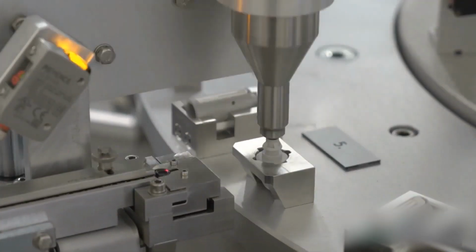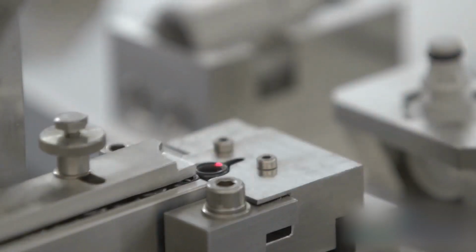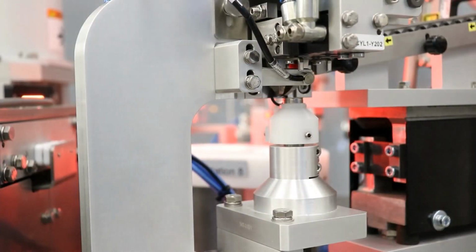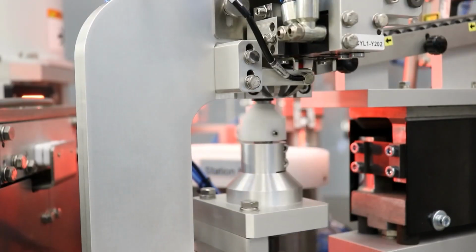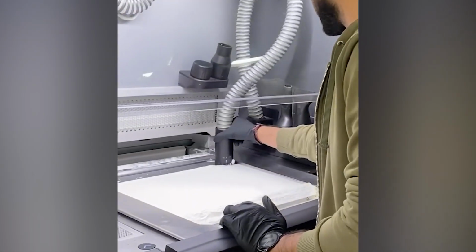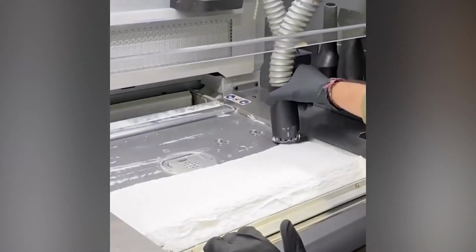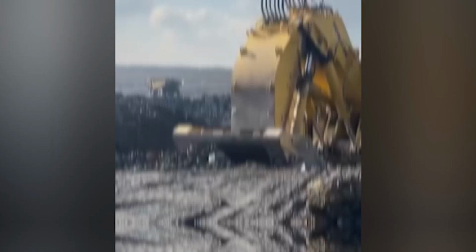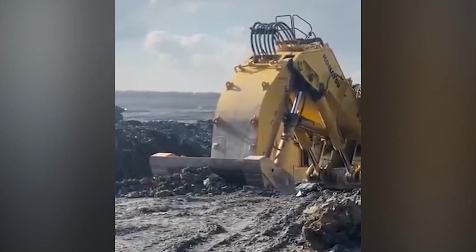You're watching O-Ring Automation, but I'm sure you don't need me to tell you what that is. You do? Sorry, we've run out of time. I'm not sure what he's vacuuming up there, but it looks like it's been backstage at an Ozzy Osbourne gig. Imagine a human trying to lift a shovel that big.